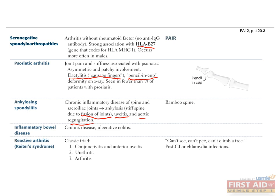The final type of arthritis here is reactive arthritis, which used to be called Reiter's syndrome. It is known for a classic triad of conjunctivitis, urethritis, and arthritis, which can be remembered with the memory aid can't see, can't pee, can't climb a tree. This is a great way to remember all the fully testable concepts. To consider this diagnosis, the vignette really should offer you a recent history of either a GI or a chlamydia infection, as these infections are what precipitate eventual reactive arthritis.